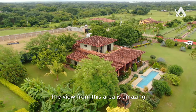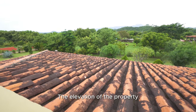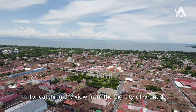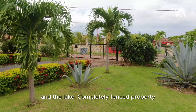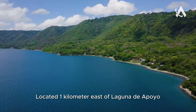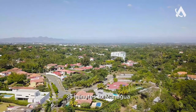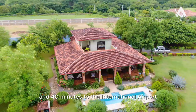The view from this area is amazing. The elevation of the property provides the perfect situation for catching the view of the big city of Granada and the lake. Completely fenced property. There is a golf practice area with a putting area. Located 1 kilometer east of Laguna de Apoyo and close to Carretera Masaya. 35 minutes to Managua and 40 minutes to the international airport.